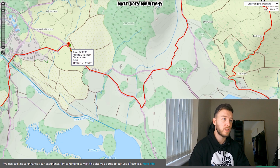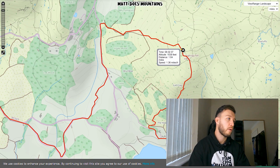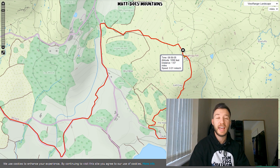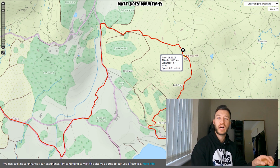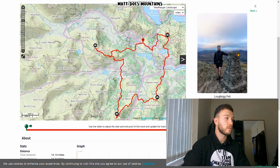So we started at 7:40 and we got up to Loughrigg, as you can see here, at 8:32, and then we never got off till near on 9 o'clock, as I was talking to that guy off Instagram. Oh yeah, see, that's a good little feature that. You can add photos in to show where you've been or whatever.